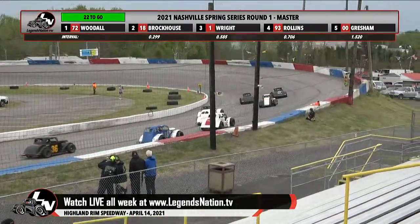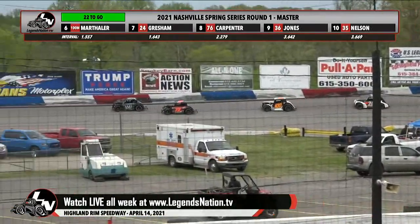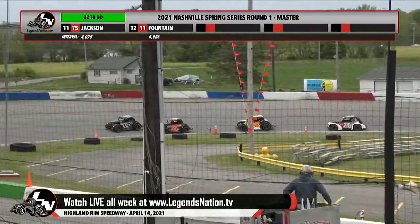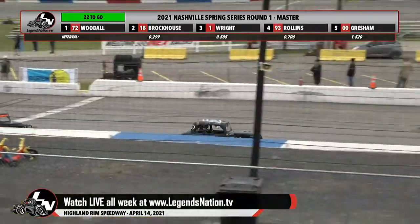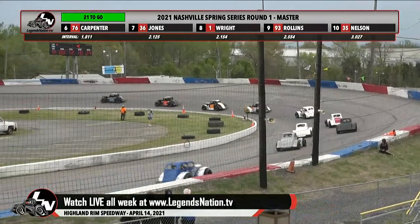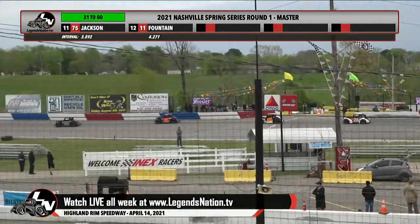The 00 had a terrible restart. Tim Gresham, terrible restart there. He falls on back into 5th position. Brockhouse took the lead from Woodall, though, going down the backstretch. And now Woodall tries to look to the inside of Brockhouse, but Brockhouse steps away. Brockhouse with a race lead early on after that restart, and he looks to not look back and just keep on moving forward.